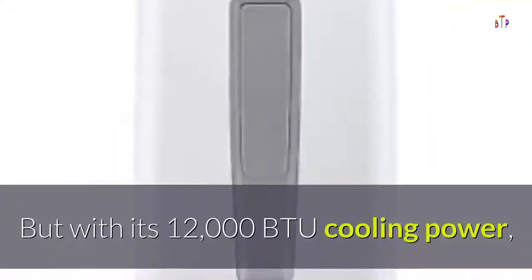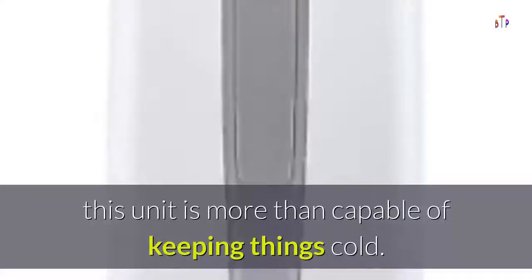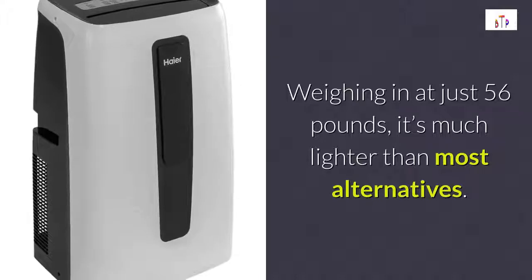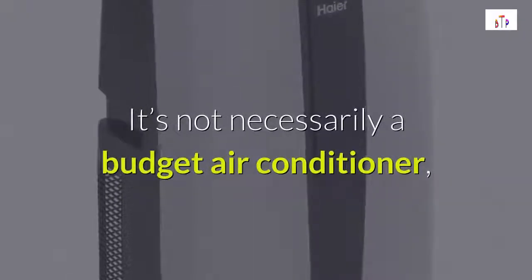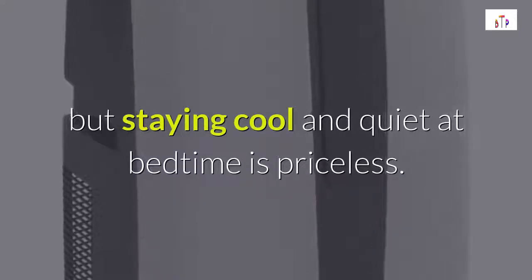But with its 12,000 BTU cooling power, this unit is more than capable of keeping things cold. Weighing in at just 56 pounds, it's much lighter than most alternatives. It's not necessarily a budget air conditioner, but staying cool and quiet at bedtime is priceless.